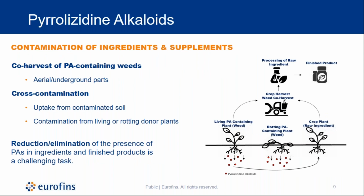Contamination of supplements and ingredients is typically associated with co-harvesting of alkaloid-containing weeds or accidental inclusion of such plant materials in herbal ingredients. Alternatively, cross-contamination of crops that do not produce pyrrolizidine alkaloids can occur in the field via uptake of these toxins from soil, and the soil is basically contaminated from rotting and living donor plants that contain pyrrolizidine alkaloids.